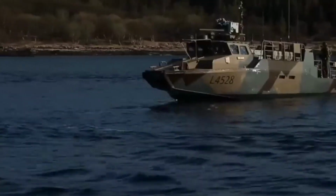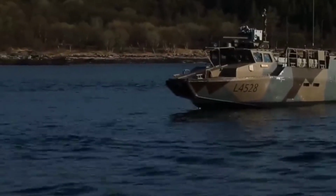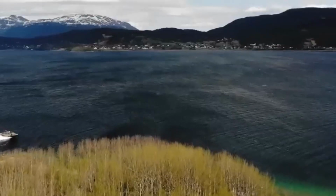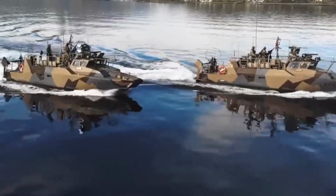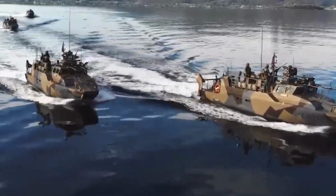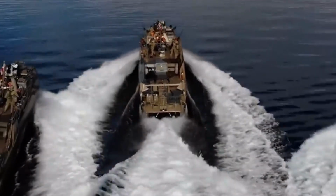Everyone expects it to run out of gas halfway, but instead it reaches the finish line with gas still left in the tank. This test proves something huge. The Mark VI is not just a small harbor boat. It can protect convoys, support special forces, and travel long distances alone.